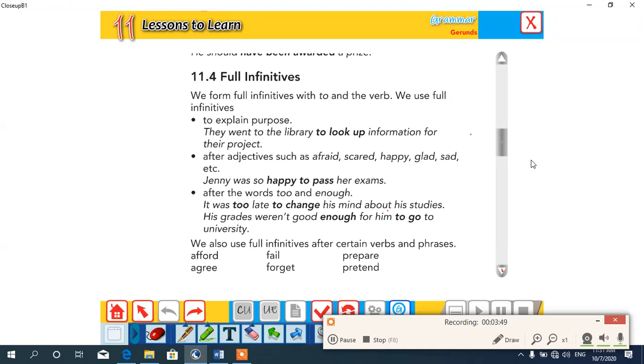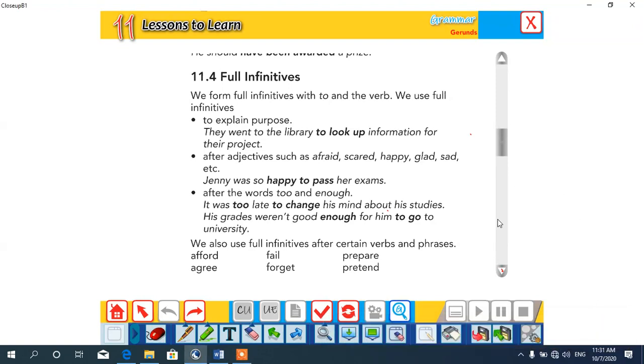Now let's move to the infinitives. We have two kinds of infinitives: full infinitives and bare infinitives. We form the full infinitive by using to plus the verb. For example, to look up, to do some exercise, etc. Look at our usages for this kind of verbs.